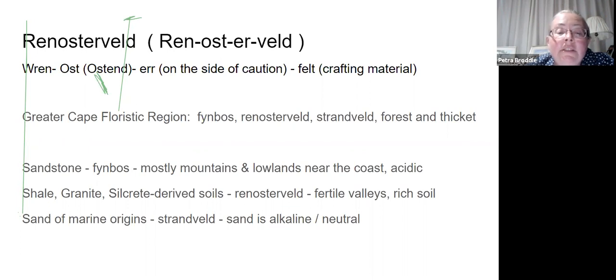The sand near the sea is obviously of marine origin, so it tends to be alkaline or neutral, and there's often bits of shell in it, and in that you get the Strandveld vegetation. And then you have the shale and the granite and the siltcrete derived soils, which is where the Renosterveld occurs. This occurs in the valleys between the sandstone mountains, and the soil is extremely, extremely rich. It means that it's perfect soil for the growing of crops, and mostly wheat in this case.